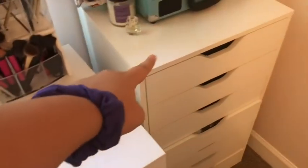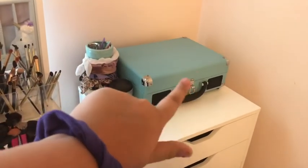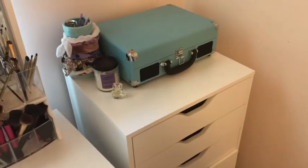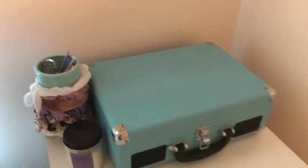So I just have a mirror. I got this from Amazon, that from Amazon, and this from Amazon. But I just got brushes, a plant, a light up thingy, a camera, what's it called? Vinyl player, record, I don't know. And then a perfume, candle, that jar thingy. And down there I have just the trash can, mirrors and stuff.